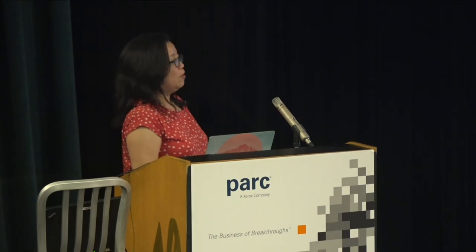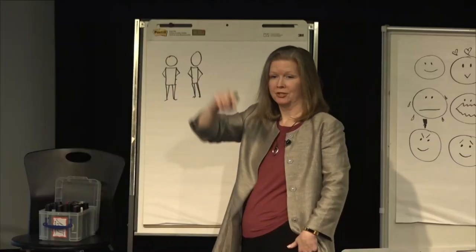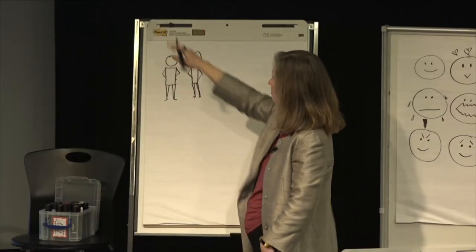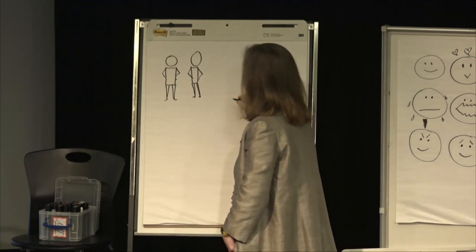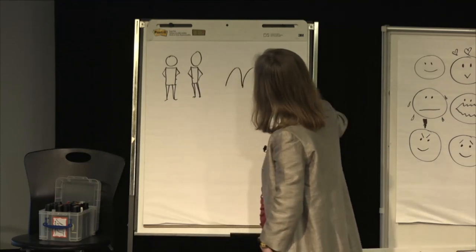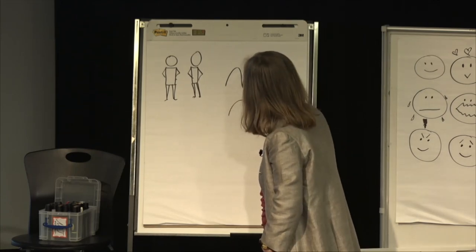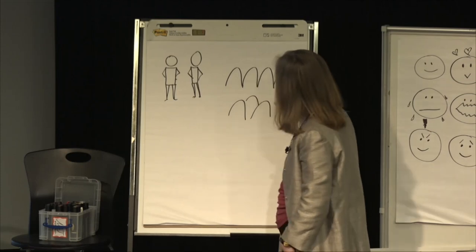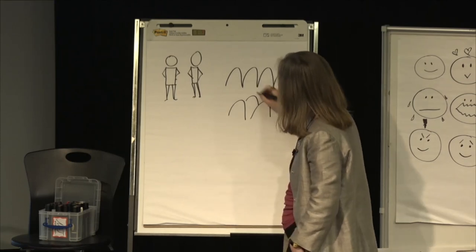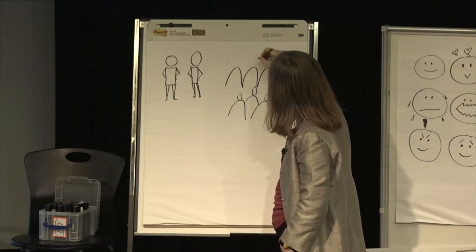If you need to draw a crowd, do you know how to do this one? It's like if you can draw mountains, you can just draw a bunch of humps, and then you put them behind each other. I use this all the time. You can do them like a fence so they're in a row, or you can do them so they're staggered, and add heads. It's a quick way to draw a crowd.